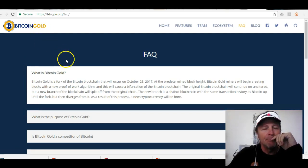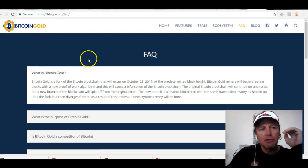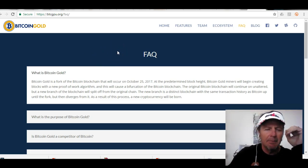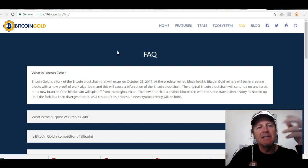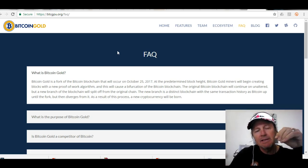I'm not 100% sure, and there's still certain hardware wallets and certain platforms that are not committing to supporting Bitcoin Gold. So I cannot give you exact, precise information at this point, but what I can tell you is what you need to do if you want to take advantage of receiving free Bitcoin Gold: make sure that you hold your Bitcoin in a wallet where you control the private keys.